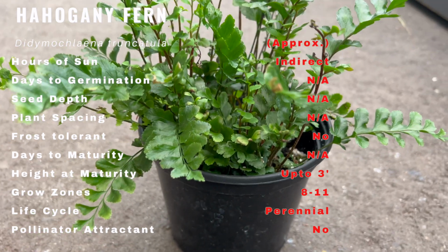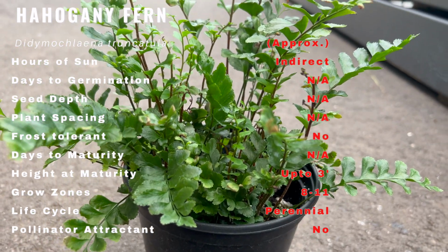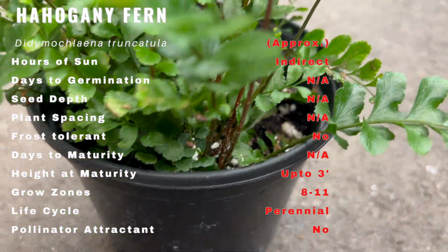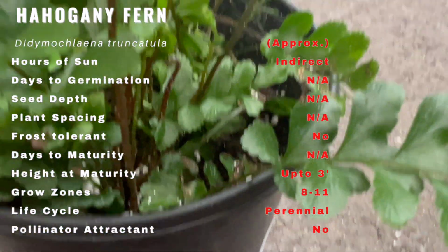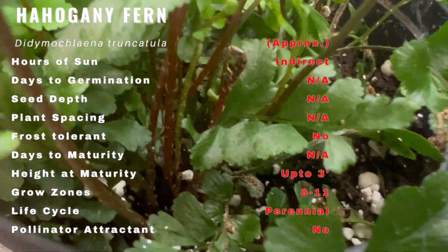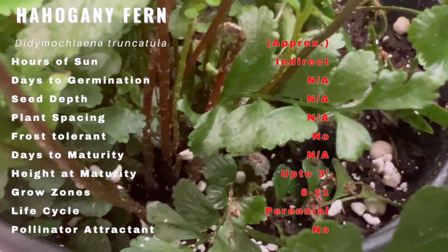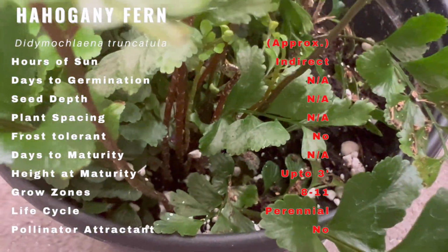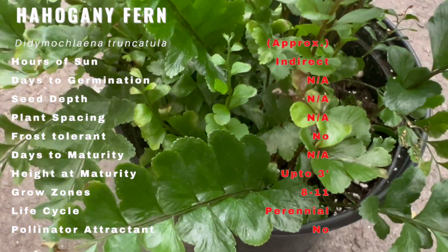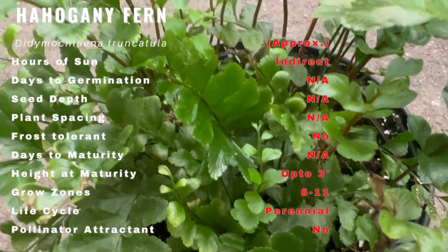It thrives in human environments with indirect light, making it an excellent choice for indoor gardening. Providing well-draining soil, regular misting, and avoiding direct sunlight contribute to its optimal growth and vibrancy. Its fine, delicate fronds harmonize well with other shade-loving plants like calathea, begonia, and peperomia. Together, they create a tranquil oasis of greenery and texture.